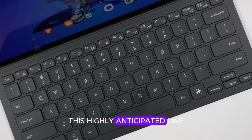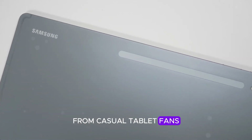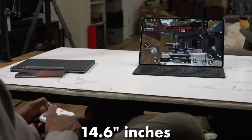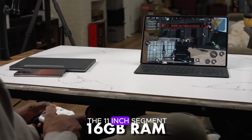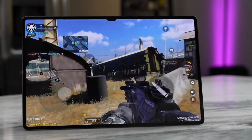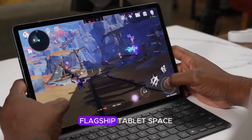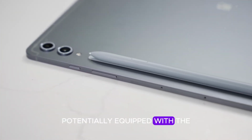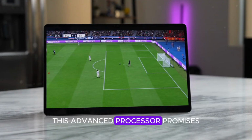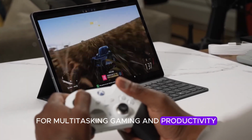This highly anticipated lineup is expected to cater to a diverse range of users, from casual tablet fans to tech-savvy professionals. A compact flagship returns. Having stepped away from the 11-inch segment last year, Samsung appears ready to embrace it once again. The Galaxy Tab S11 could be the company's ticket back into the compact flagship tablet space, potentially equipped with the MediaTek Dimensity 9400 chipset. This advanced processor promises impressive performance for multitasking, gaming, and productivity.